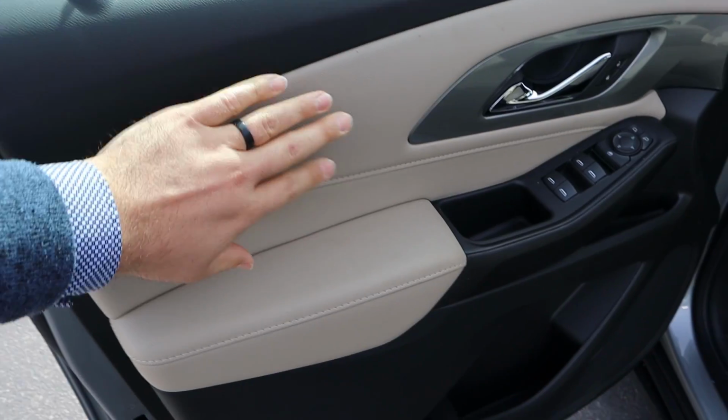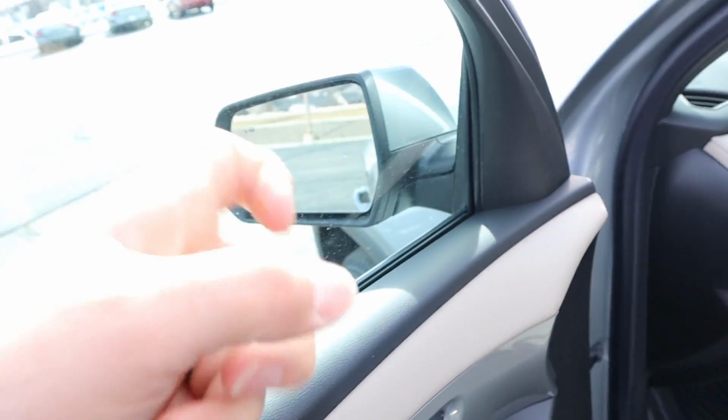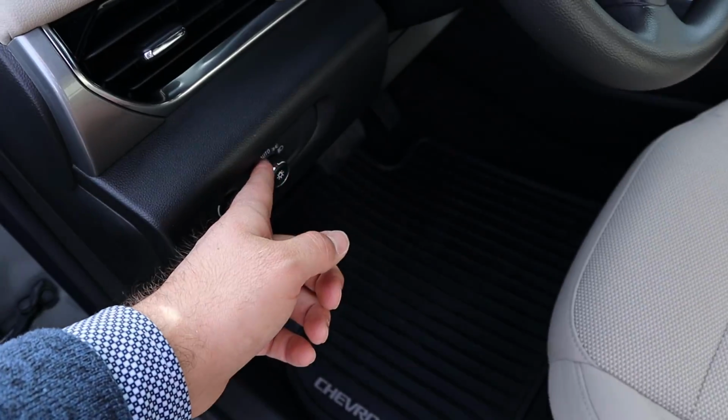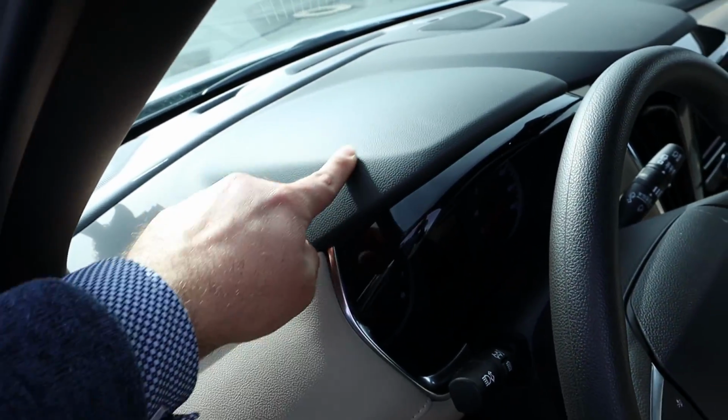And then taking a look at the front door panel, you've got soft touch all down below. We've got all of our window controls here, mirror adjustments. The mirrors do have blind spot monitoring. And then here's the front seat again with that cloth trim, manual adjustments on the side. Get your light controls right here. And then you've got nice soft touch trim on the dash. And I don't think, yeah, that's not soft touch. It looks nice though.